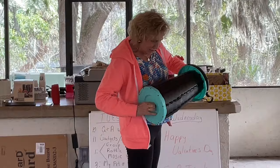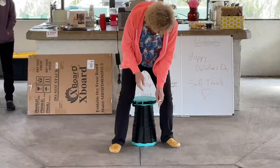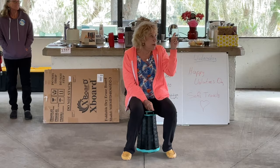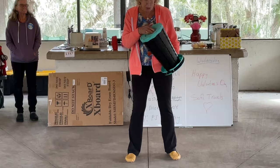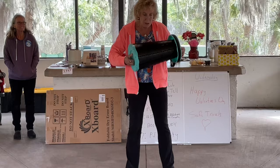I didn't think I had anything. But it's a stool, and it's adjustable. It came in very handy. Somebody told me they have this in a bathroom version, a potty version. It's collapsible, and you can set it at different settings, different sizes.